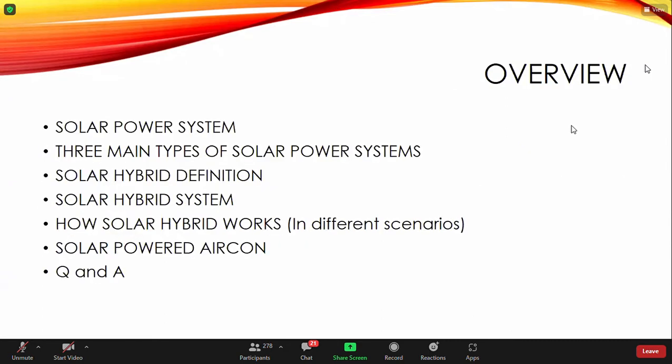So ito yung overview ng ating webinar, no? Alam ko naman na hindi ito yung first time na maka-encounter tayo ng webinar regarding solar power system. Pero sige, pasadahan na lang natin ng mabilis para ma-refresh din para dun sa mga bago. So pag-usapan natin saglit yung solar power system and its three main types of setups. Magpo-focus tayo more on the solar hybrid and how solar hybrid works. And later on, introduce ko na rin yung bagong product ni Nupon Technology, which is yung aming solar aircon. Then we can proceed for the question and answer portion. Okay po.